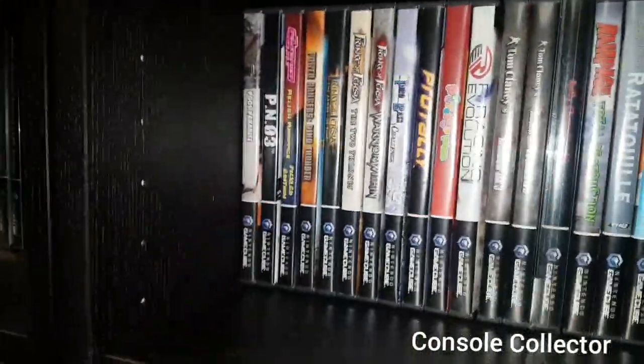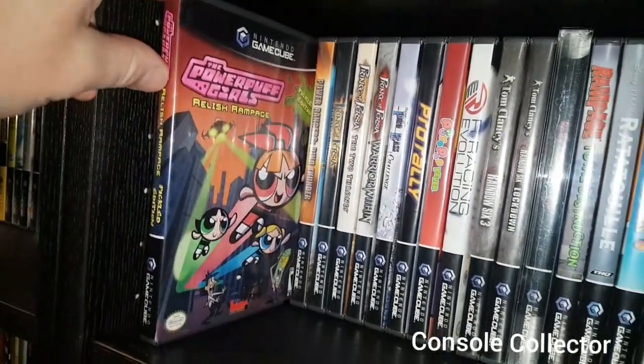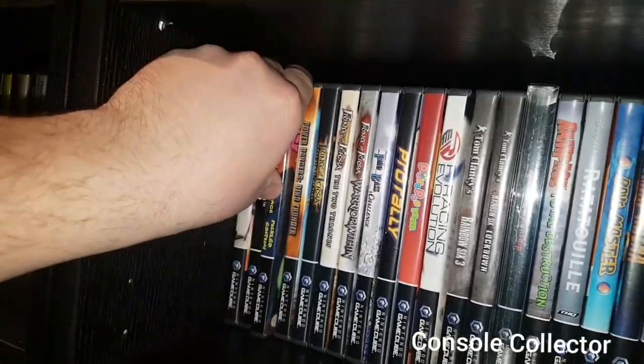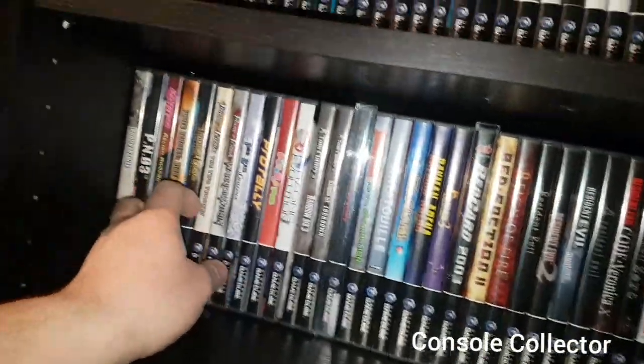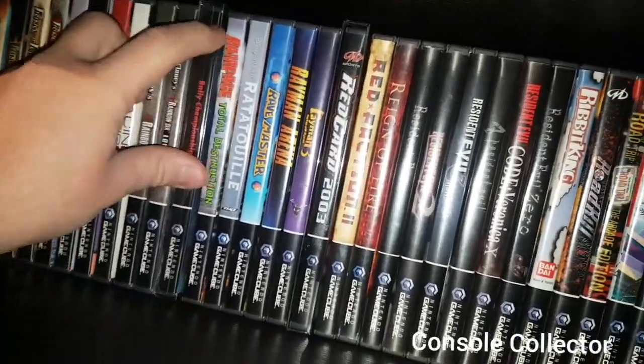Moving along. Powerpuff Girls. This is another very uncommon game. Borderline rare. I had a lot of trouble finding that, actually. Moving along here. Here we go.